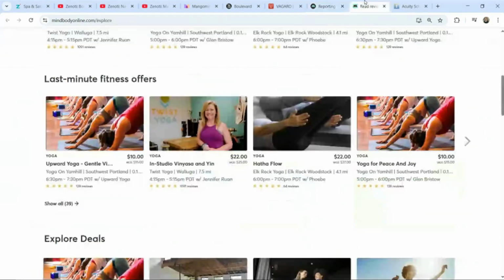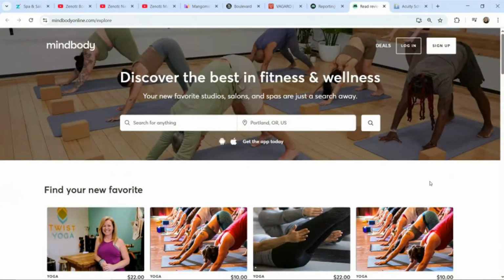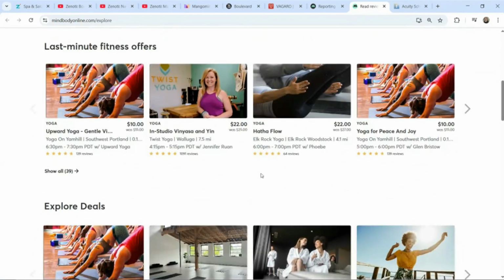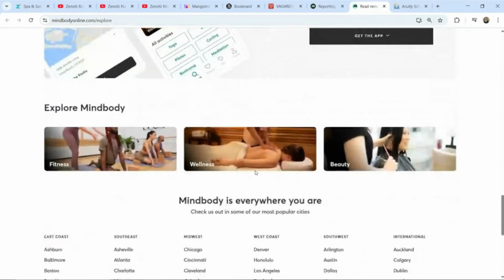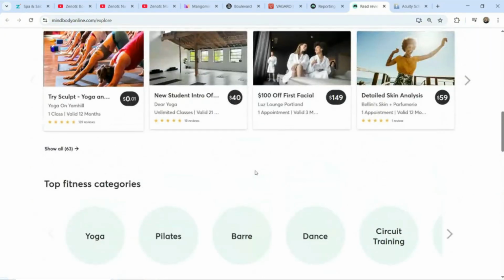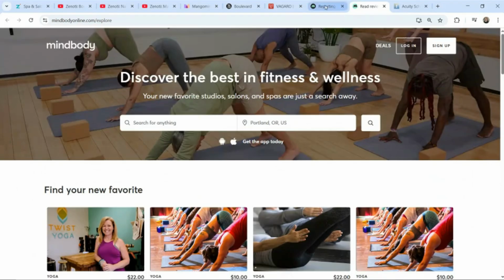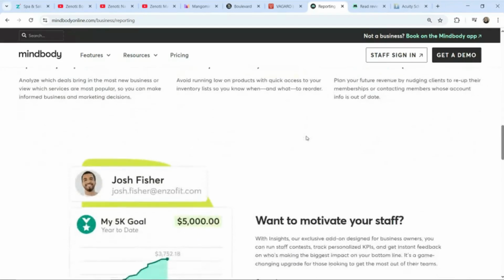As mentioned, they have this front-facing platform where when you sign up with Mindbody, you can advertise your company to potential customers who are searching for a studio or a salon in their area. And with that, you can take advantage of things like last-minute offers. You can put deals here. You can also add classes, discounts for booking multiple packages at the same time, and virtual options. So that information can be tracked with the reporting that you get through Mindbody.